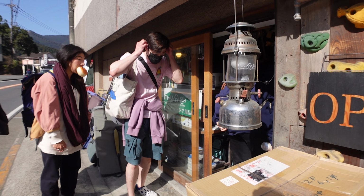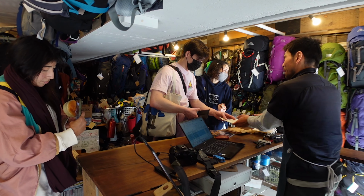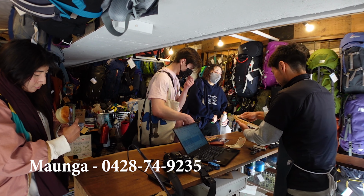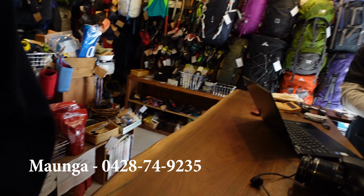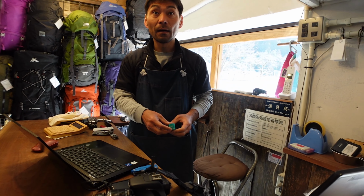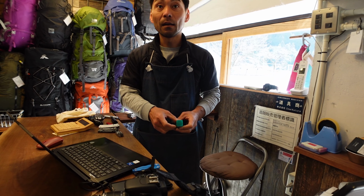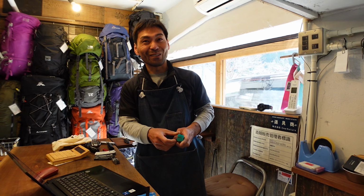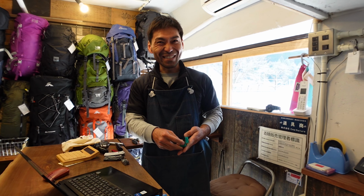Let's go. For the crash pad, you can rent it at this climbing shop right by the station. You can call ahead with this phone number and tell them you want to rent a pad. One crash pad costs around 1,000 yen for the whole day. In our case, we had a lot of people, so we rented 4 pads. So we got the pads.